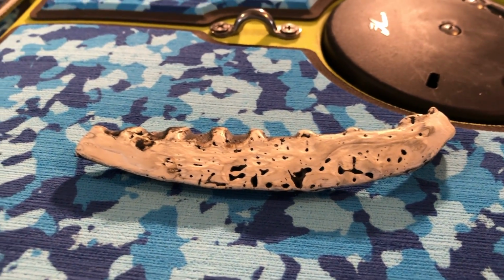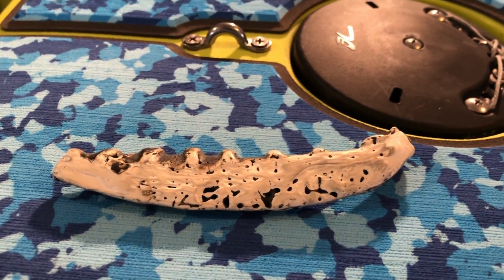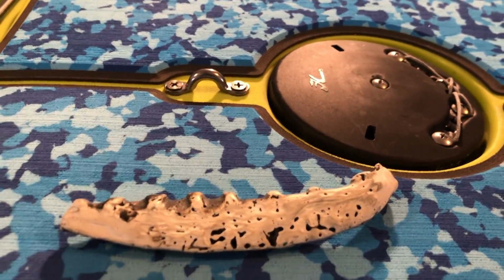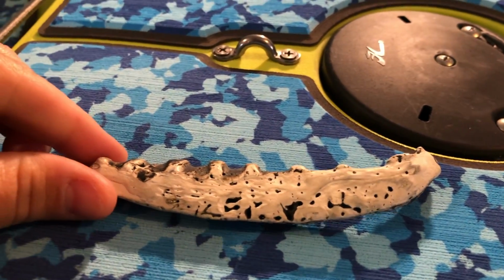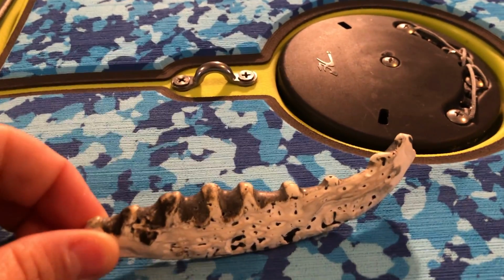I forgot that I had this, but like 3-4 days, maybe 4 days after Hurricane Florence, we went to the beach, and there was just all kinds of stuff everywhere. But we found this, and it kind of looks like a jawbone or something to me.